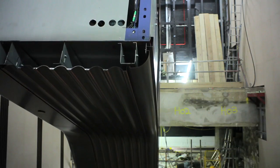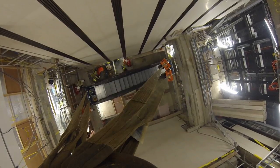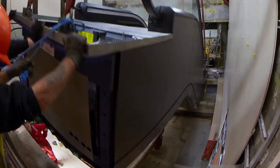The tolerances were very, very minimal bringing them in. Obviously you don't want to damage the escalators when you put them into place. And then we only had such tiny periods of road closures and things like that. But we had excellent people, very experienced at doing that type of work. And over a series of 2 weekends, the escalators were craned into position very successfully without any problems.